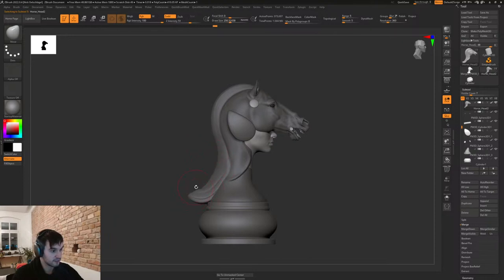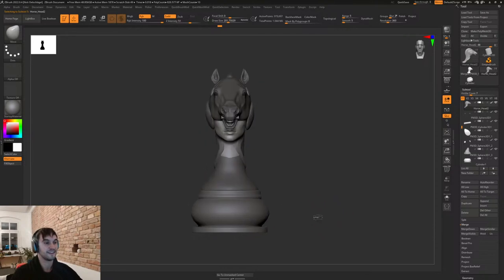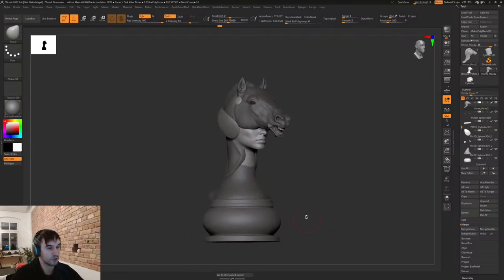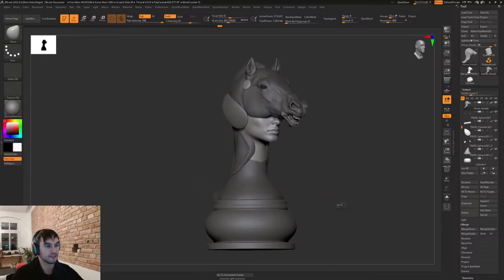All right. Already looks kind of like a chess figure. Still a little weird, but we will get there.